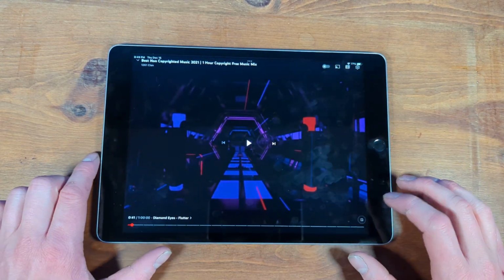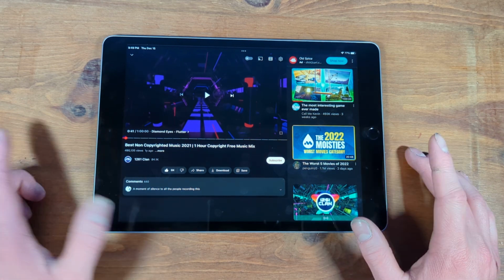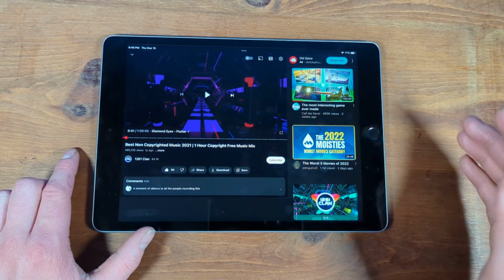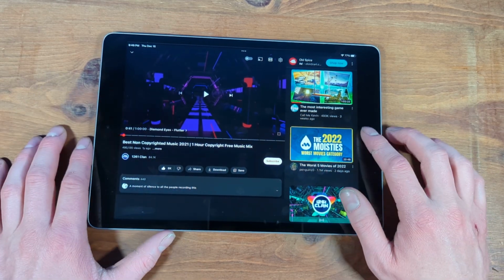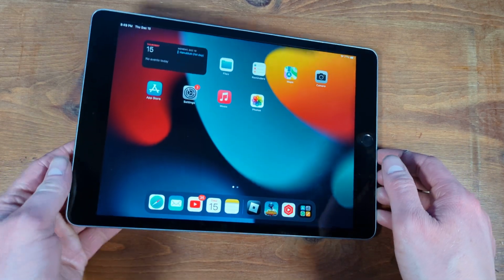So it does sound pretty good. It's coming out from one side. So especially doing some gaming or something, where you want to be able to hear where enemies are coming from, this only gives it to you on one side. That is probably my biggest gripe with this tablet, and really about my only one, except for the aspect ratio when watching YouTube videos. Again, that one isn't such a bad thing.